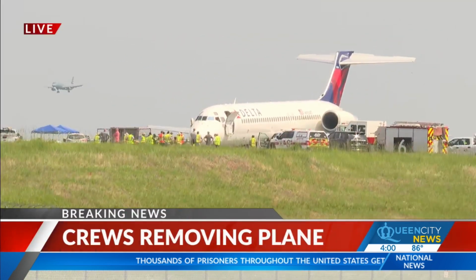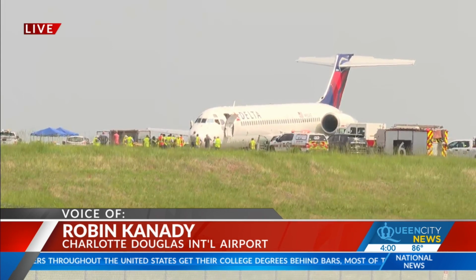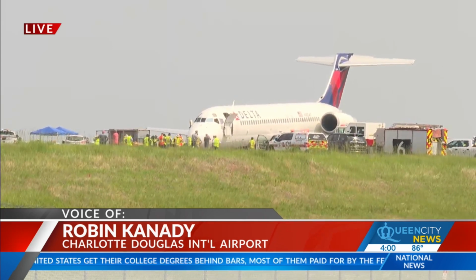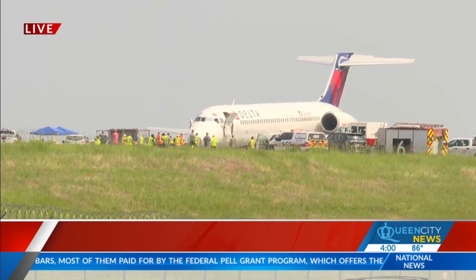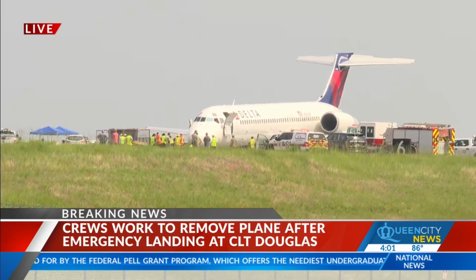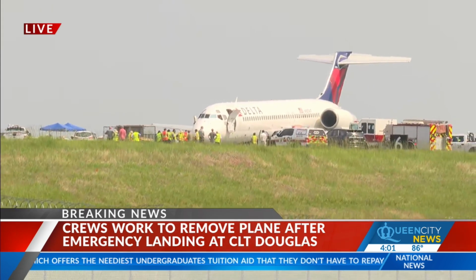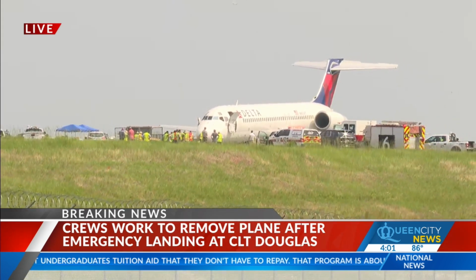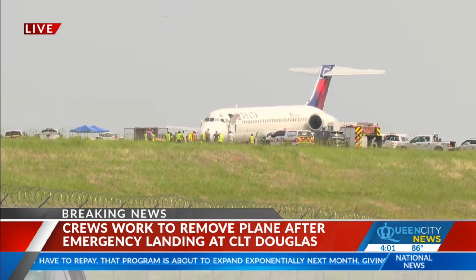Well, we are seeing a little activity. Right around 2 this afternoon, crews brought in a giant tow truck to work to get the plane in position to be taken off the runway. Runway 36, which is closest to I-485, is the one that has been shut down since just before 9 this morning when Flight 1092 made that emergency landing without its nose gear extended.